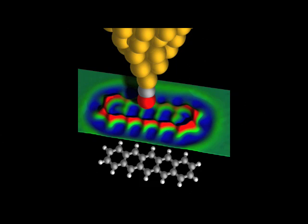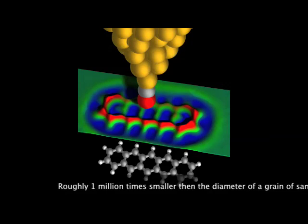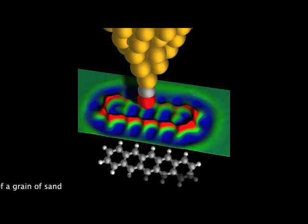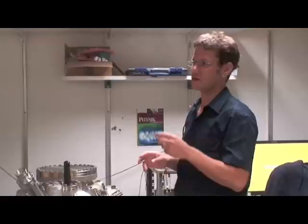A tip terminated with a carbon monoxide molecule yielded the optimum contrast at a tip height of approximately 0.5 nanometers above the molecule being imaged, and, acting like a powerful magnifying glass, resolved the individual atoms within the Pentacene molecule, revealing its exact atomic scale chemical structure.